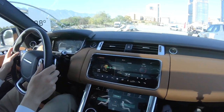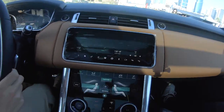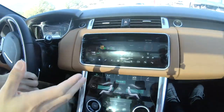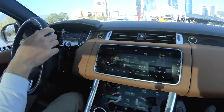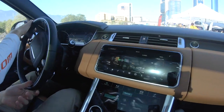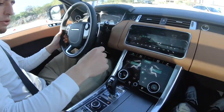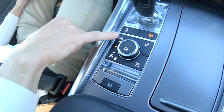But here we are not going to use these functions. When we start using the low range, the vehicle will always use the gasoline engine. Oh, really? Okay. So here we're going to activate these functions, get the vehicle ready for the test.